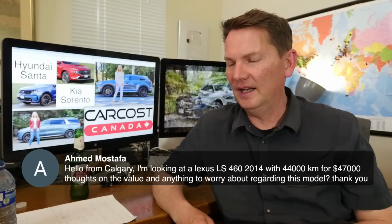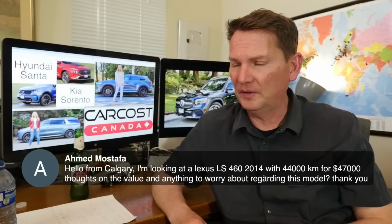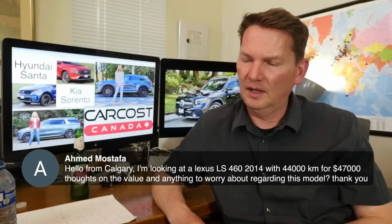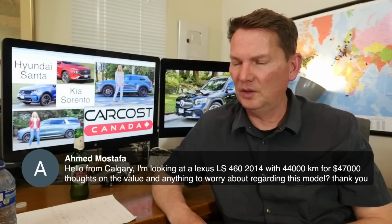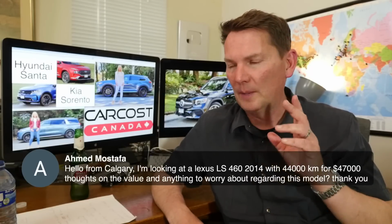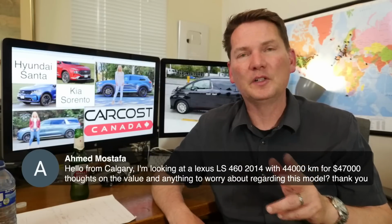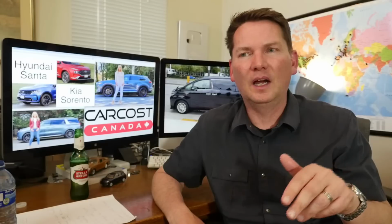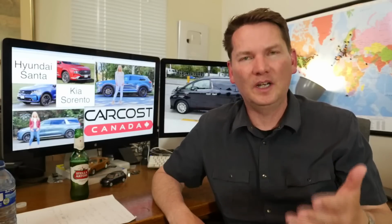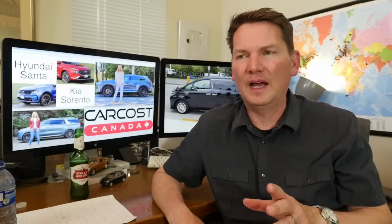Hello from Calgary. I'm looking at an LS460 2014 with 44,000 K for $47,000 on the value. Anything to worry about regarding this model? Thank you. So first thing, you want to go to CanadianBlackBook.com. You want to look up a 2014 Lexus 460 with 44,000 kilometers and find out what the wholesale price is, the retail price, and see if that number is good. To me, at $47,000, that seems a little bit high for a car of that age.